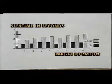Depending on the target location, you can see that the linear menus took longer as the items were further down in the menu structure, whereas the times were essentially constant for the pie menu utilization.